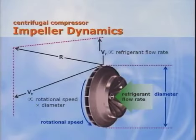The principle of dynamic compression is difficult for some people to understand. Why would refrigerant pressure simply increase due to velocity changing? Dynamic compression is similar to the static regain method used in duct design, where velocity pressure is converted to static pressure. Let's look at the velocity-pressure relationship that acts on the refrigerant vapor. You can see that these forces can be broken down into two primary components. One is the radial vector, V sub r, which is proportional to the refrigerant flow rate through the compressor. The other is the tangential vector, V sub t, which is proportional to the rotational speed and the diameter of the impeller.